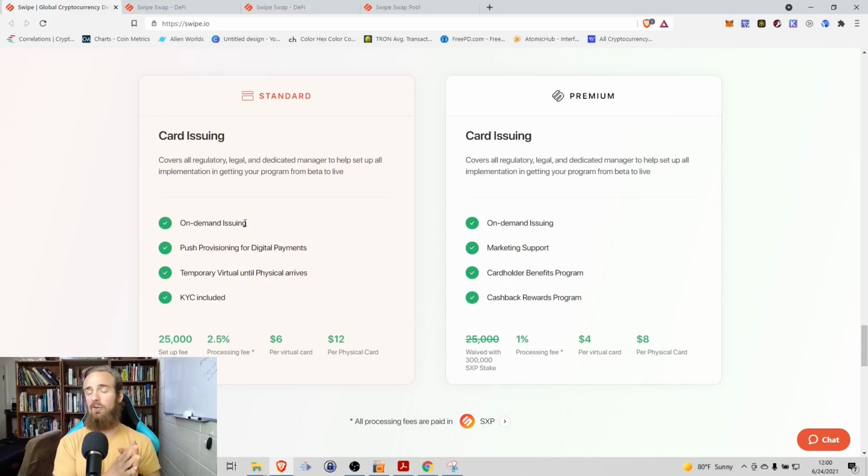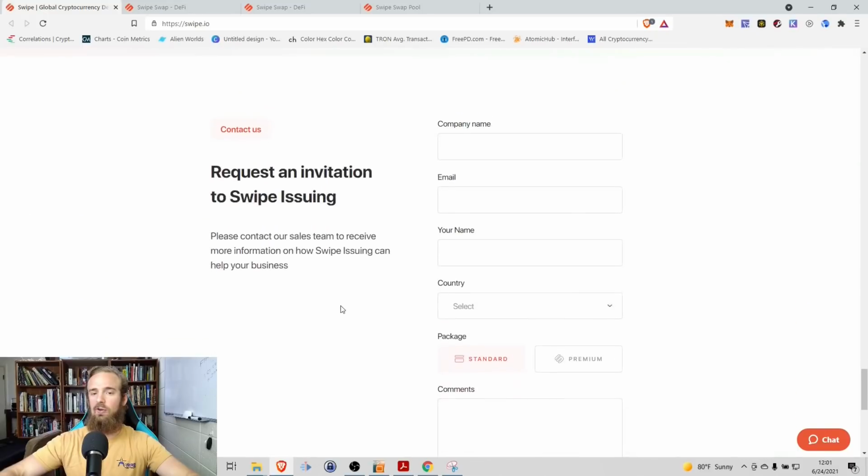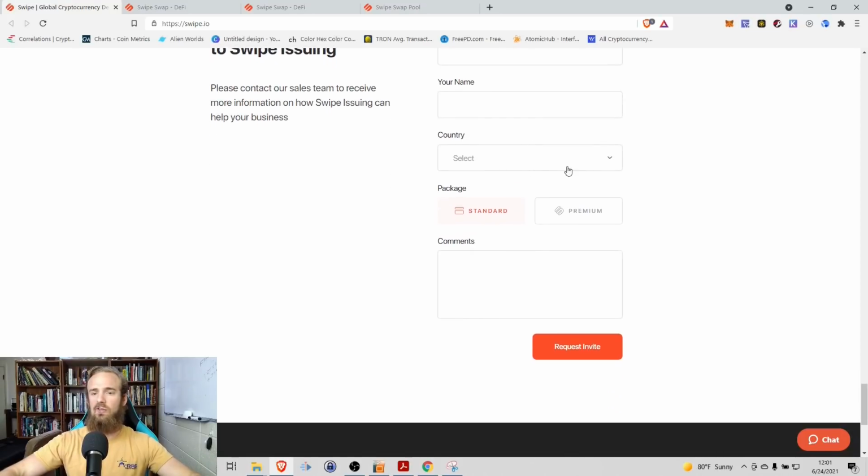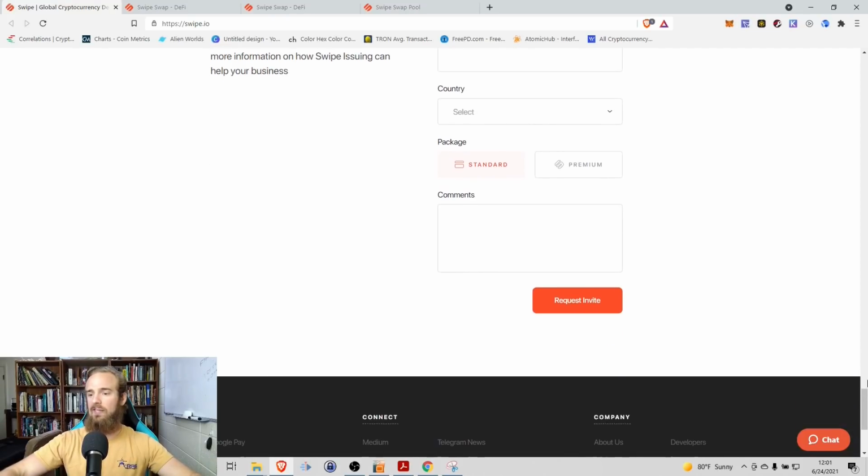There will be a 1% processing fee, so quite a bit of a savings there, down from 2.5% to 1%. $4 per virtual card, so saving money there, and then only $8 per physical card versus $12 per physical card with the other programs. So if you do want to go through this, they do have a contact form at the bottom of their website where you can request an invitation to Swipe issuing. You simply fill out your company name, email, the country, and what type of package you are looking for.